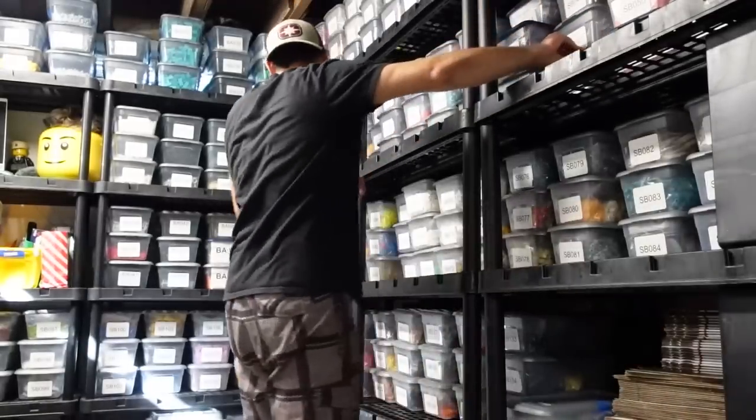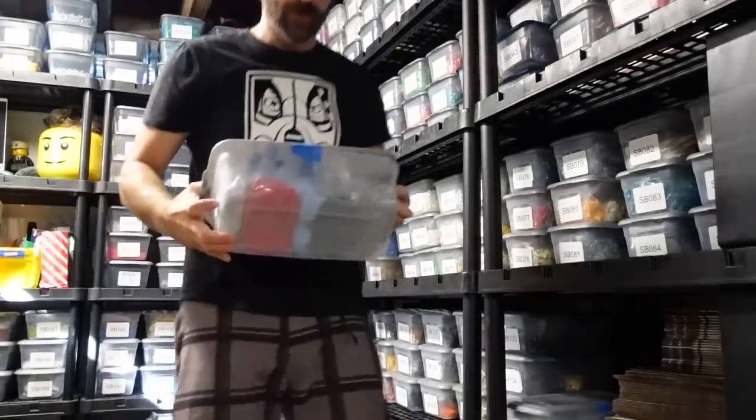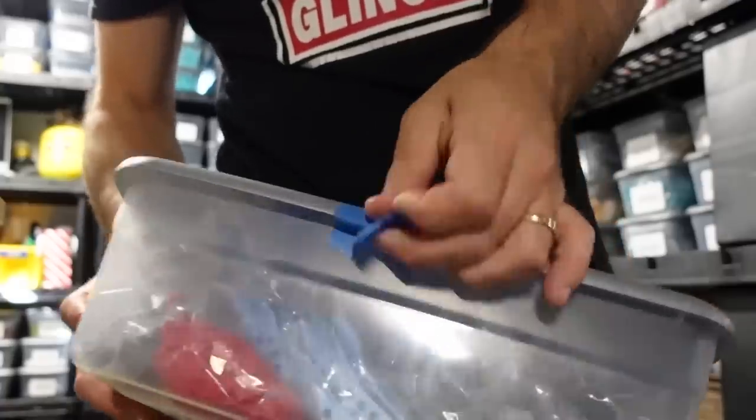This 20. Left all the tape on these. We just didn't take the time to take them off. When I go into one, I'll take them off for the first time.